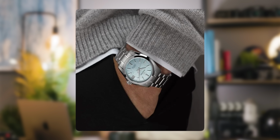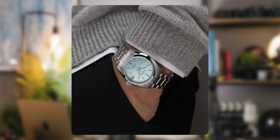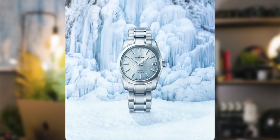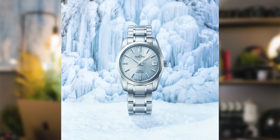This watch comes in at 37 millimeters in diameter. The lug-to-lug comes in at 44.6 millimeters, and the thickness comes in at 13.3 millimeters. It comes in full stainless steel, which Grand Seiko have actually branded on their website Ever Brilliant Steel.